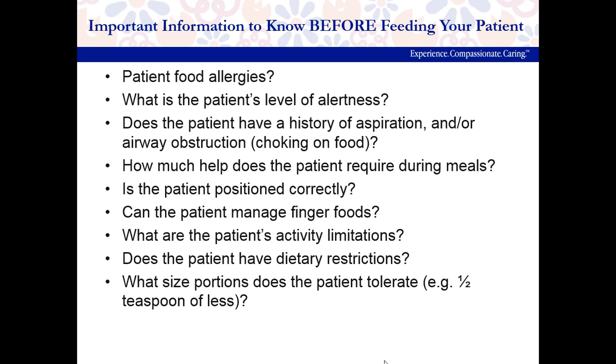Finger foods are really, really helpful, especially for patients that are unable to hold utensils. It makes it much, much easier for them to be able to feed themselves. Also helps to maintain that patient's dignity. We always want to offer them that opportunity to do part of their meal, or maybe if they're able to feed themselves completely. And finger foods may be helpful in that.